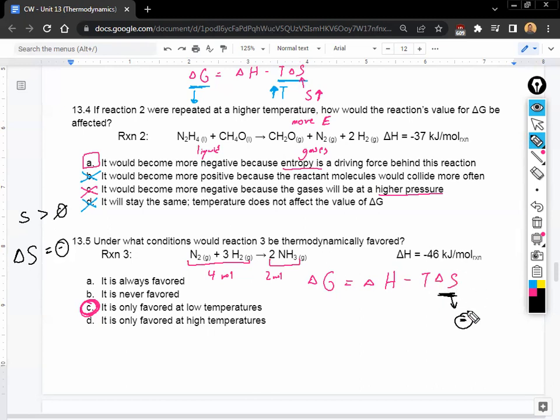Okay, and so delta S will be negative here, and we look right here, and if enthalpy is also negative, we got a negative here. Temperature is always positive, right? And so that means the only way for us to get something that is thermodynamically favored, for this to also become negative, is if temperature is very small, because temperature has to be very small in order to not cancel out the entropy. Okay. So kind of complicated, but again, everything comes from this equation.